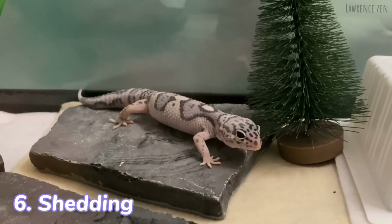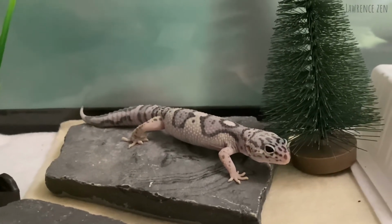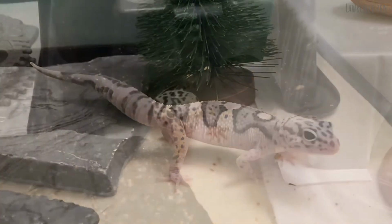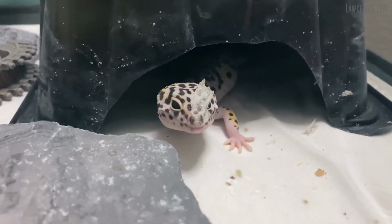Last but not least, 6 is about shedding. If you see your leopard gecko's colors are beginning to fade, that means he's growing and is about to shed. Here's another cool thing known about leopard geckos. They eat their own sheds.